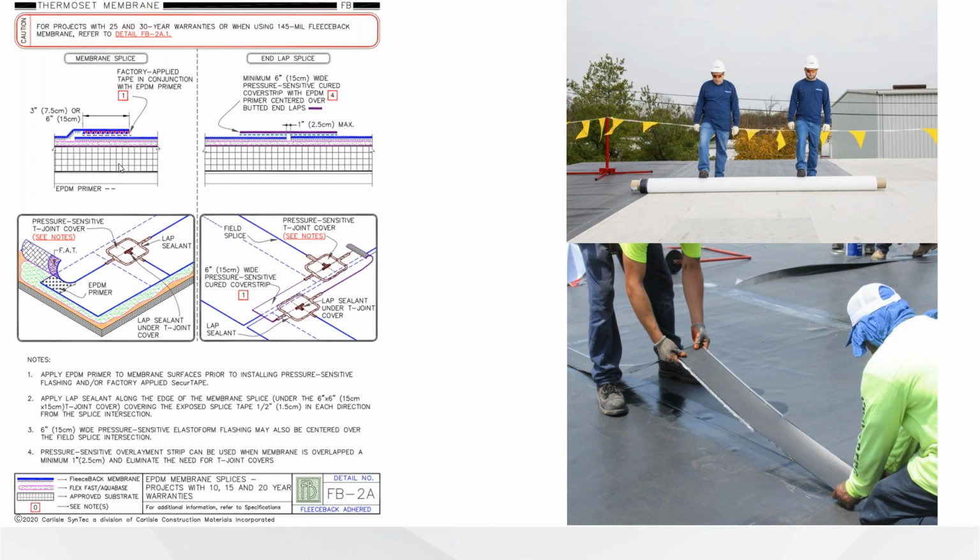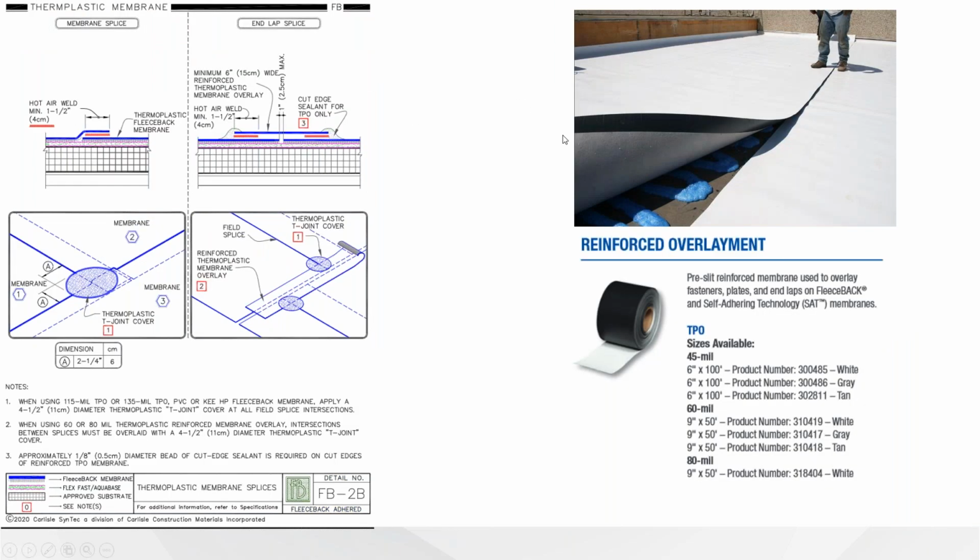So TPO and PVC, see in this slide right here. TPO and PVC, basically the, again, factory edges. There's nothing different between bareback membrane and FleeceBACK membrane. We leave the fleece off the factory edge, that way you can get your weld right there. The end laps, again, are going to be the one where it's different.